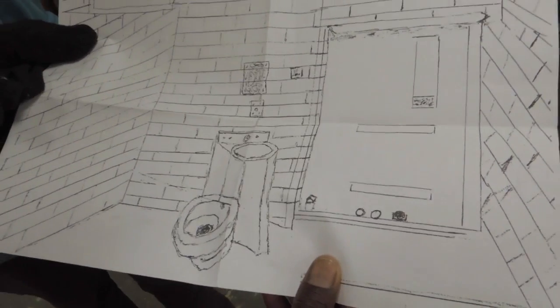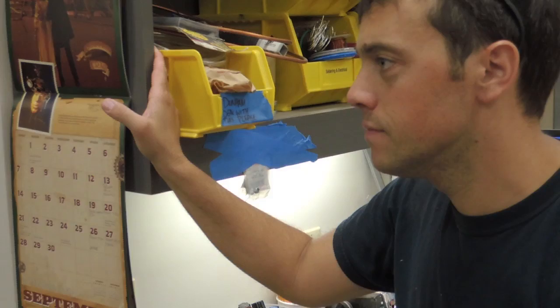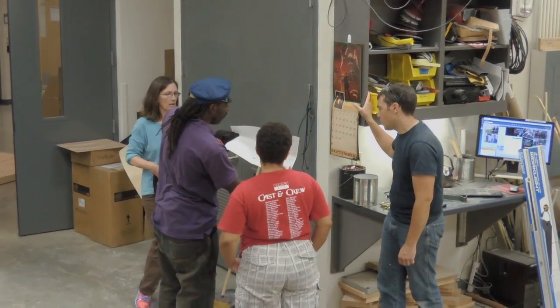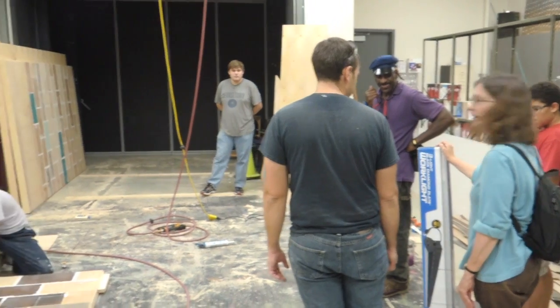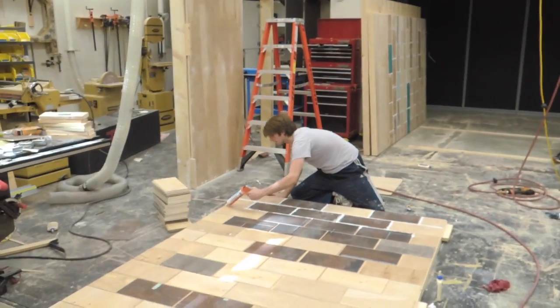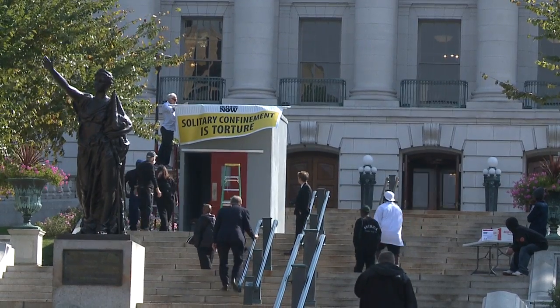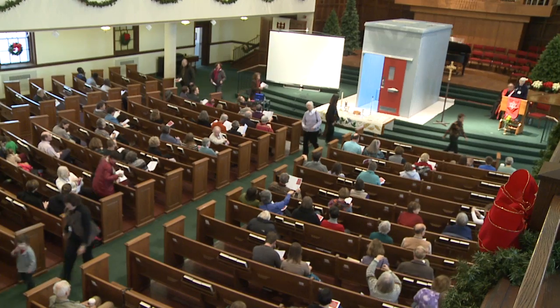So we decided that we would actually build a life-size replica of a solitary confinement cell. We worked with a set designer from a theater department in a small college in our city, and he helped to design it once I gave him the specifications for the cell, and we had it built so that it's transportable. We installed it on the steps of our state capitol earlier this fall, and now it is on tour to various church congregations.